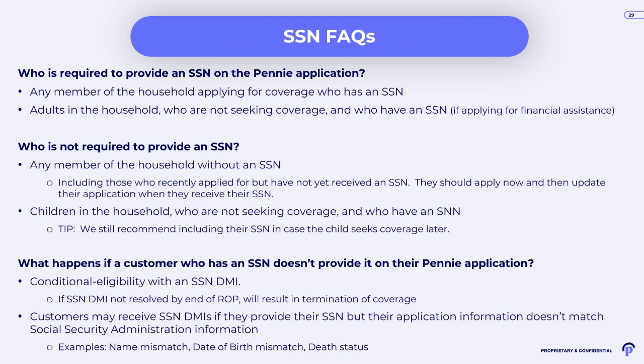So first, who is required to provide a Social Security number on the Pennie application? Any member of a household applying for coverage who has an SSN is required by law to provide it, and we are required to collect it. Adults in the household who are not seeking coverage and who have an SSN, if applying for financial assistance, are also required to provide the SSN if they have one. The reason being is that to verify eligibility for financial assistance, we need to check the Federal Data Services Hub to verify income, and if there is a data mismatch with the SSN not being provided, then a DMI will be created.